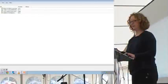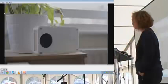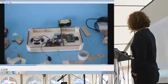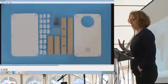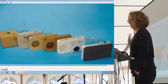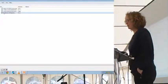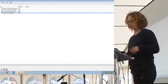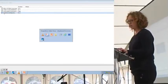I'm going to show you a little video first of what we're doing. A bit of luck. So this is a montage. You can see it's a physical radio device made of a Raspberry Pi with little speakers. It's a radio-like device, so it's not an actual radio. So I'm going to talk a bit about why we did it, why we thought it was a good idea, and what we're going to do next.